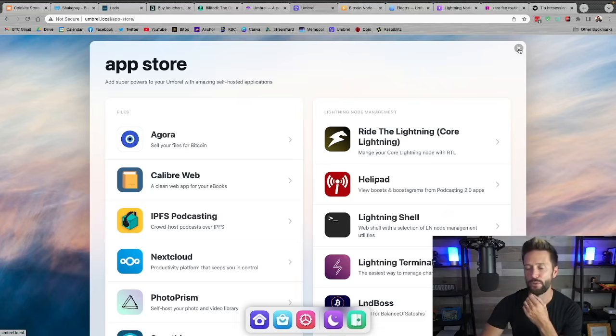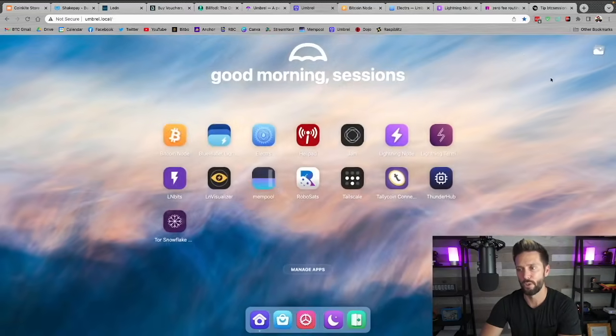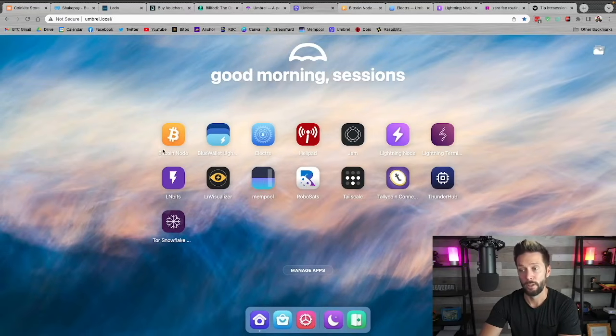I'm going to show you a few apps that I have downloaded that I think are very important to get started with, coming from a Bitcoiner perspective. Number one, you're going to want your Bitcoin node. When you first boot it up, it will take a while to sync, probably a few days, I would say. And so, yeah, you're going to need that, and that will take a little bit to sync.